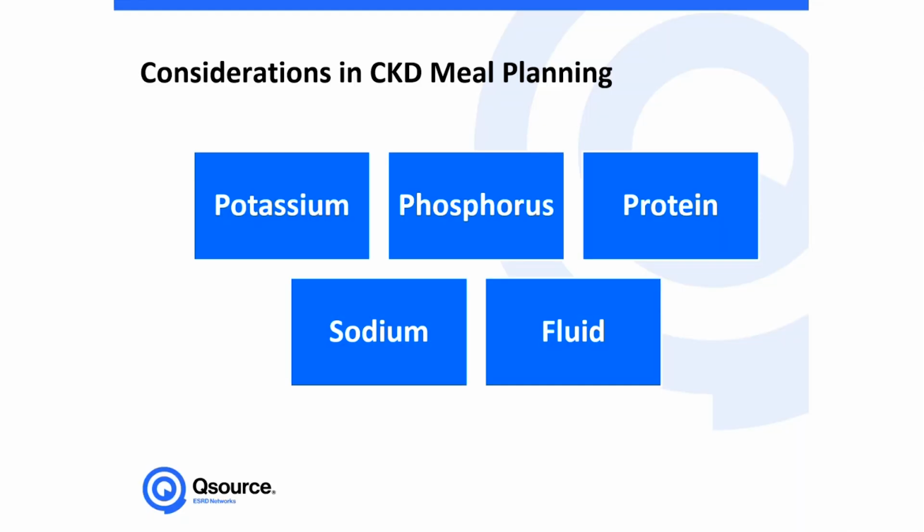When we talk about including considerations for chronic kidney disease when meal planning, we are talking about how to eat in a way of helping protect the kidneys from more damage. So that would include foods that are easy on your kidneys, and it may include limiting other foods or fluids so that those minerals in those foods, like potassium, don't build up to those high levels that can damage the kidneys.